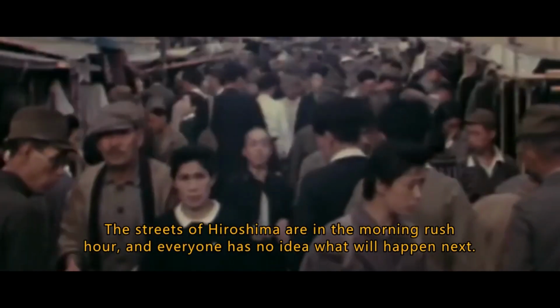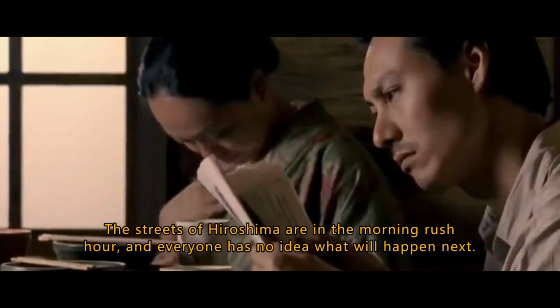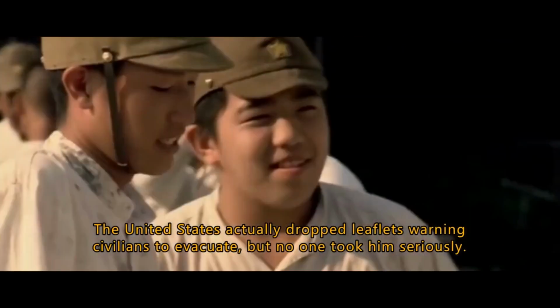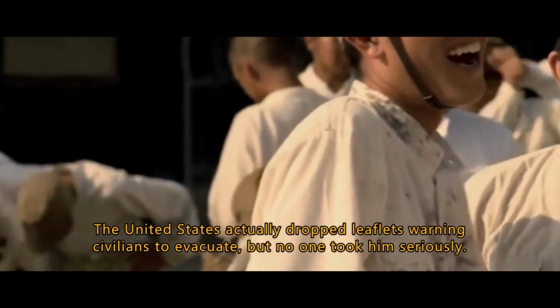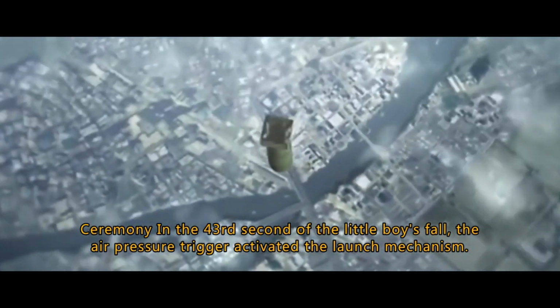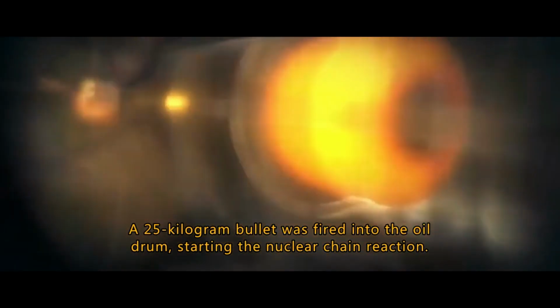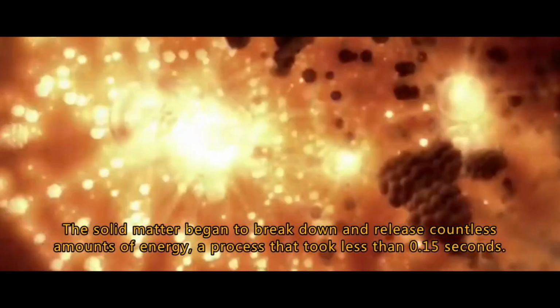At the moment, the streets of Hiroshima were in the morning rush hour, and everyone had no idea what would happen next. Before that, the United States had actually dropped leaflets warning civilians to evacuate, but no one took them seriously. In the 43rd second of the Little Boy's fall, the air pressure trigger activated the launch mechanism. A 25-kilogram bullet was fired into the oil drum, starting the nuclear chain reaction. The solid matter began to break down and release countless amounts of energy, a process that took less than 0.15 seconds.